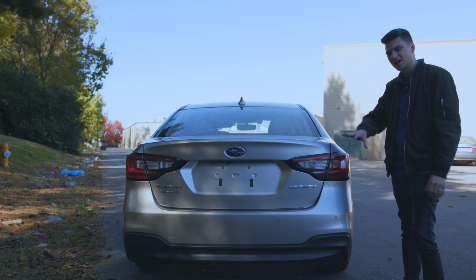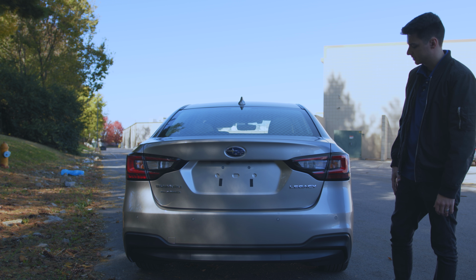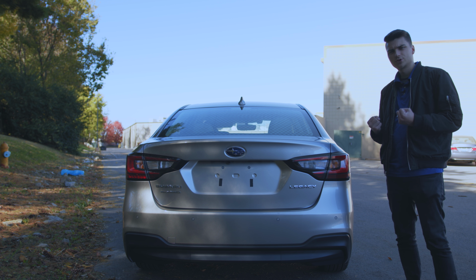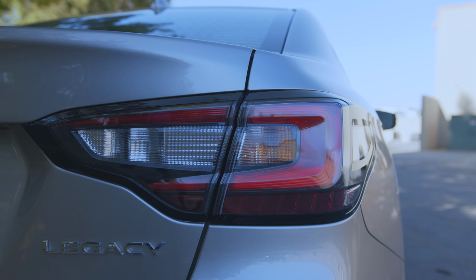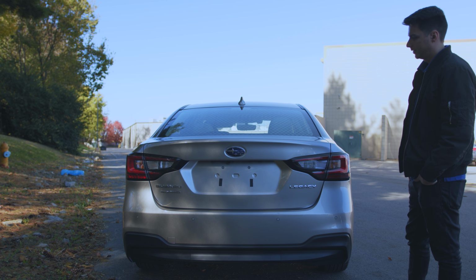Now back here, it's a lot of the same, a pretty standard looking rear gate, as you can see, but you do have this black splash guard here. Like I mentioned, some stylings pulled straight from the Outback. You've got this black plastic molding that goes around the tail lights. They just give it a more edgy, sportier look to me. They don't really have a functionality necessarily, but they look really nice.